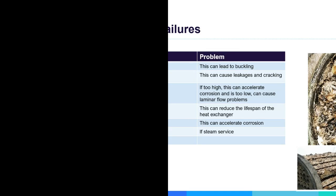Vibration. Again, where assets were originally designed to operate 20, 30 years ago may not be where they're operating today. And we have seen numerous times tube vibration failures due to flow being reduced or increased and hitting the natural resonance frequency of the tubes, not previously considered during the design.